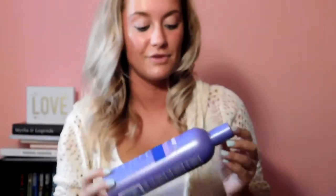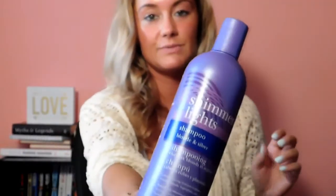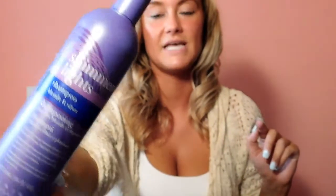So since I am blonde, I like to keep my hair a whitish silvery blonde, and if you are blonde as well, I really like to use purple shampoo. This one right now is the Shimmer Lights Clairol Professional Purple Shampoo. I use this and then I leave it in for about 3 to 5 minutes and then I rinse it out because I want it to get rid of all the brassiness.